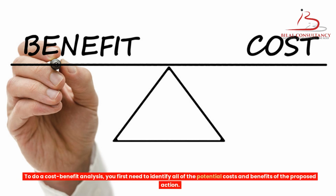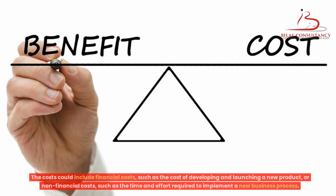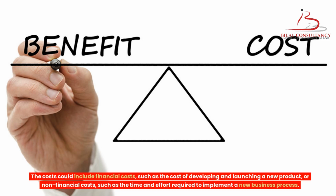To do a cost-benefit analysis, you first need to identify all of the potential costs and benefits of the proposed action. The costs could include financial costs, such as the cost of developing and launching a new product, or non-financial costs, such as the time and effort required to implement a new business process.